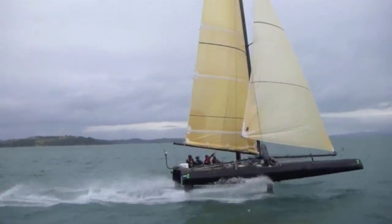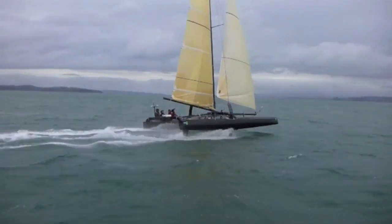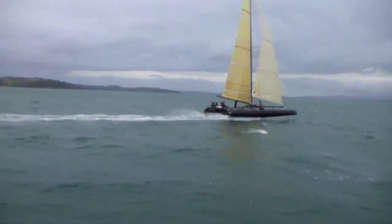And so this is a shot now. It's getting pretty close to the design that the boats ended up with. So getting pretty stable and just smoking along.